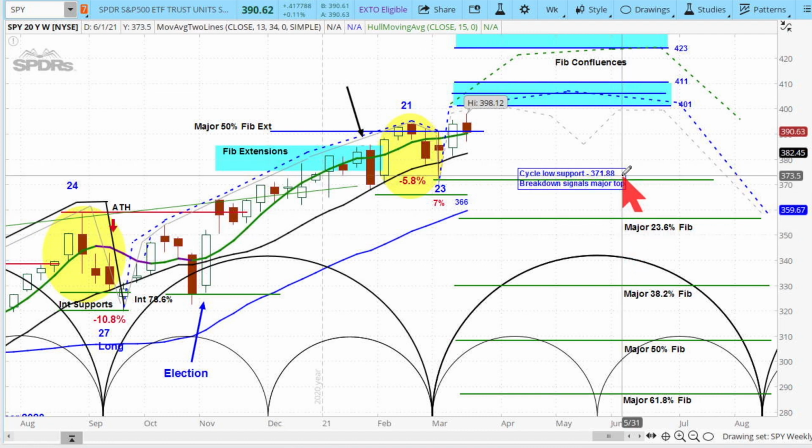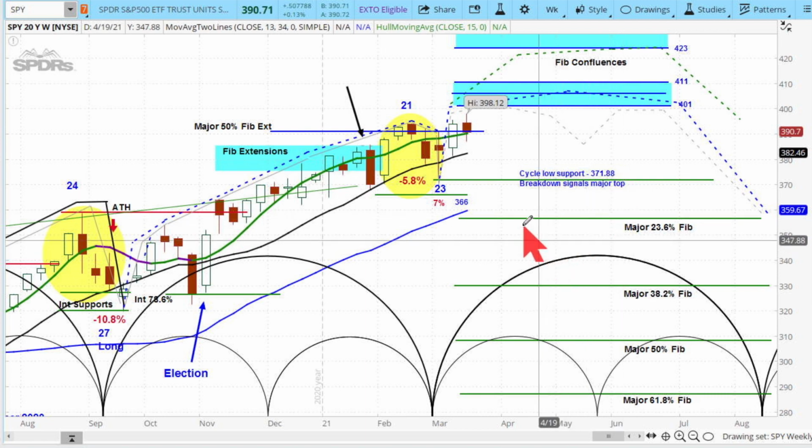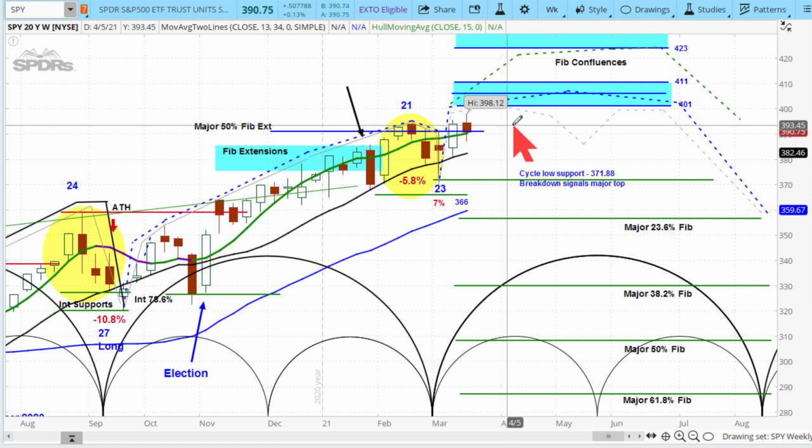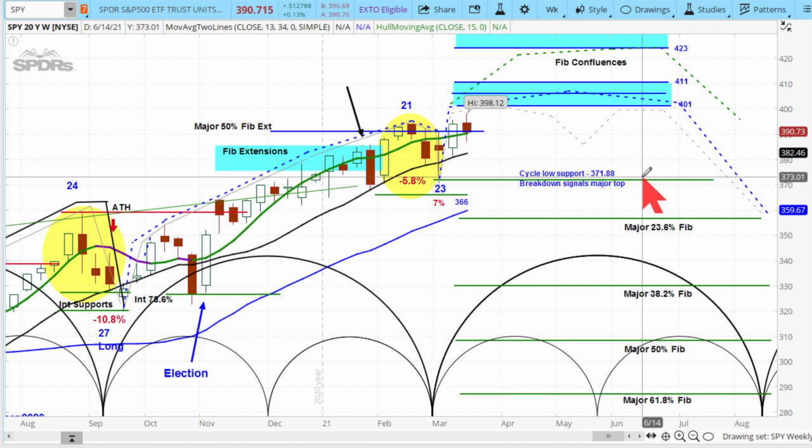371.88. That is a very key number. So right now we're about 19 points above it, 190 points in the SPX. As long as we're moving up and away from that, the market's in good shape. If it were to break that level, the probabilities would increase to over 70% we are in a bear market. So that's what's so important about this level right over here.